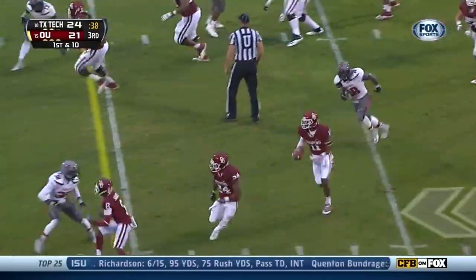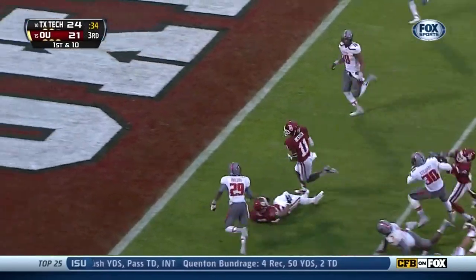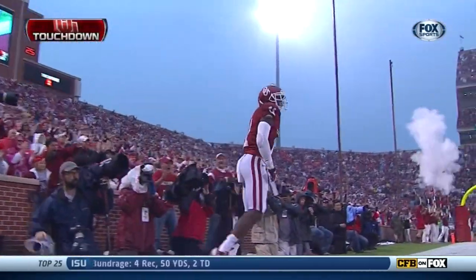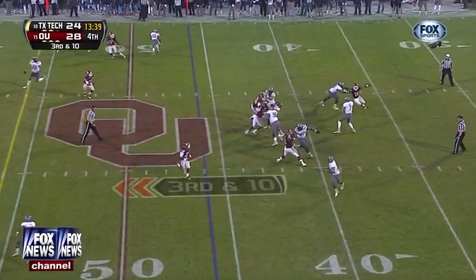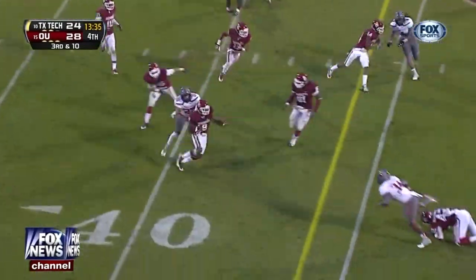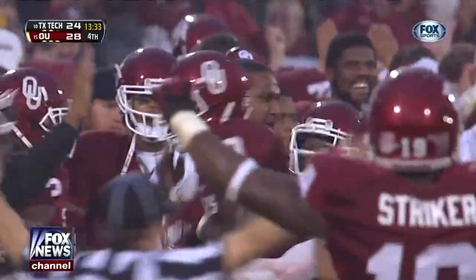Cuts across the field. Nicole Fester down the sideline. Can he get a block? Yes! Touchdown, OU! 35 yards! Davis Webb steps into his throw. Picked off! Game low! And the Sooners have it again.